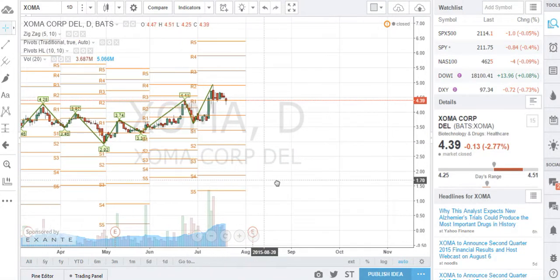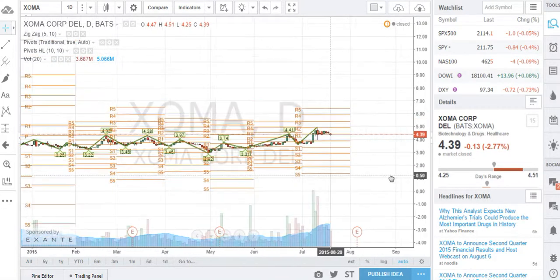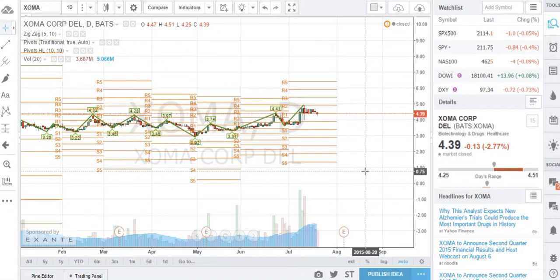Decent, but kind of disappointing. I expected more out of this. We entered in the low fours right in the midpoint here when this retraced. Similar to what I'm seeing now in a few of our open positions, you have this huge breakout candle and high volume. And one thing I look for is, all right, well, we don't want to buy at the top.